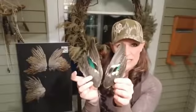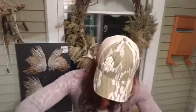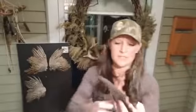So again, these are duck wings. I have a couple other duck wings, so you get the general idea. These ones are just black.